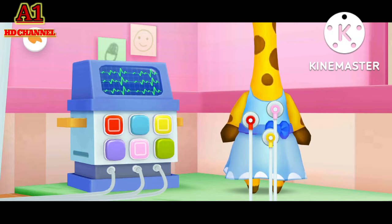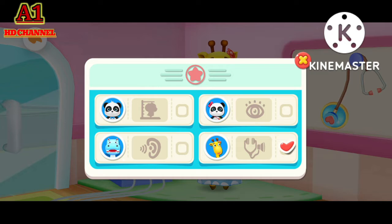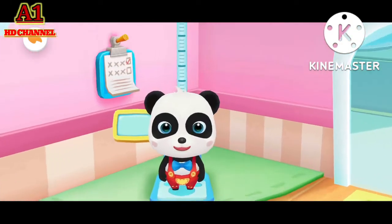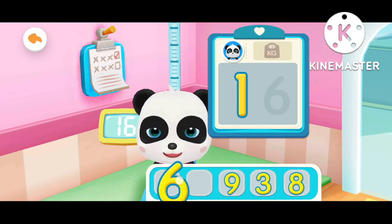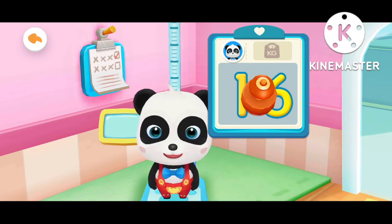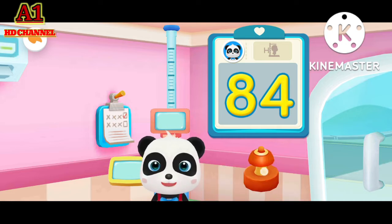The checkup is finished. Your heartbeat is normal. Thank you! Measuring weight and height. Kiki's weight, 16 kilograms. Right? Yes, you're right! Put the stamp on the number.